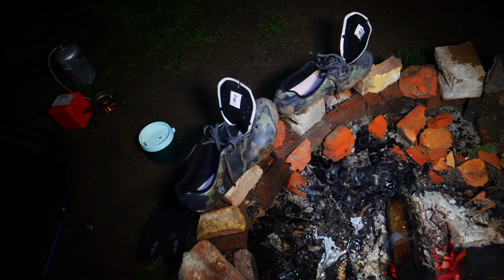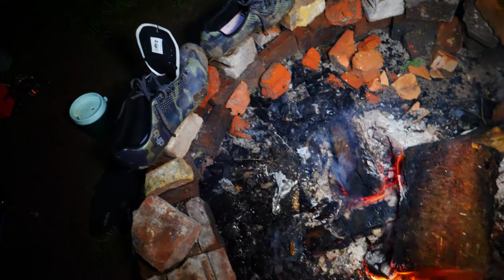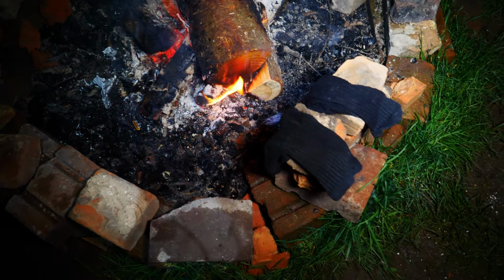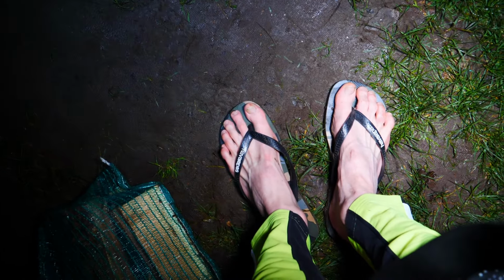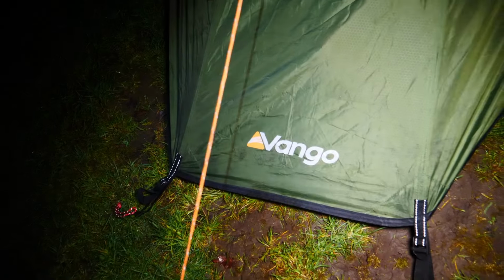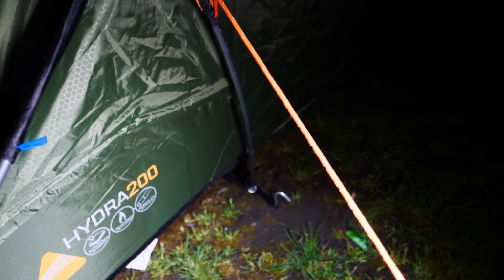So there's my shoes. Got the tongues out. The heat of the fire is making them steam. There's my socks. I'm wearing flip-flops at the moment. Oh, I must show you my Helinox chair. Okay, over here is my tent. It's a Vango Hydra 200. I think you can only get these through Amazon.